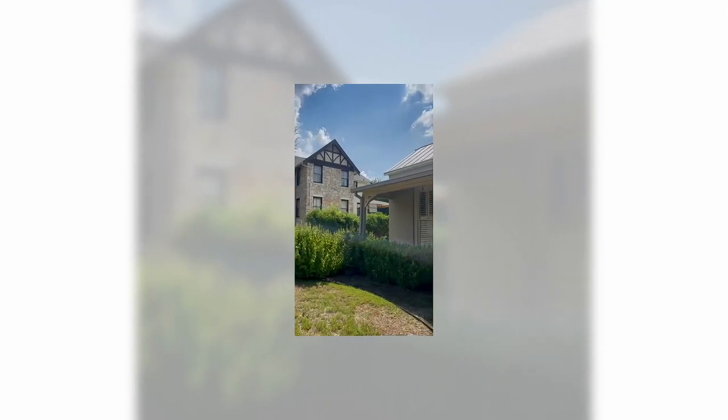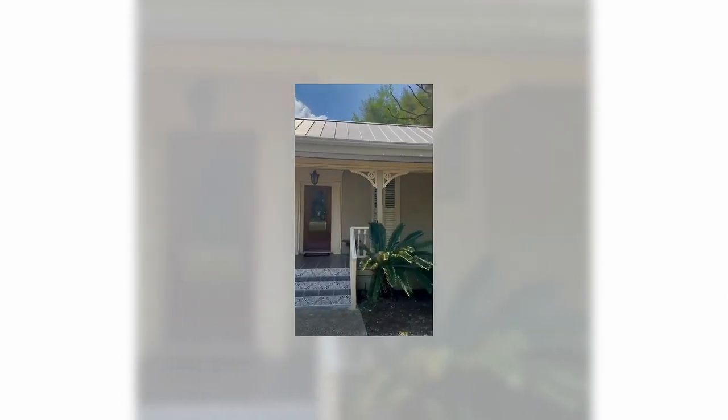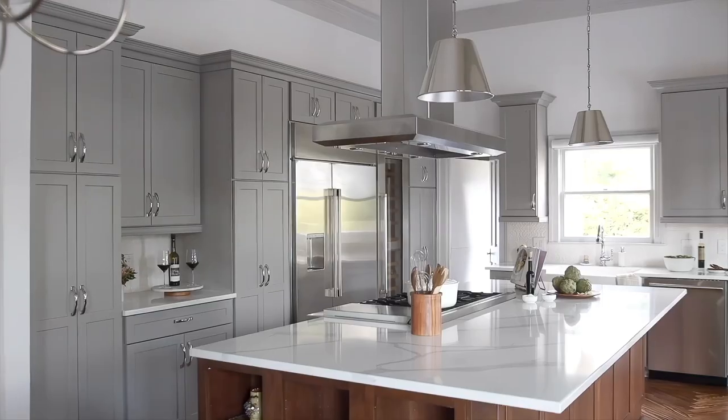We are the fourth owners of this house, and it's a beautiful house. It's a Texas shotgun style house, but it needed some help, it needed some love. My vision was to create a place for family, and we wanted to stick with the period of the house.